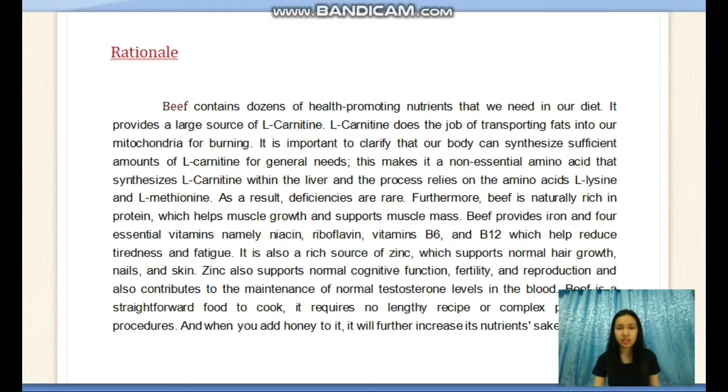It provides a large source of L-carnitine. L-carnitine does the job of transporting fats into our mitochondria for burning. It is important to clarify that our body can synthesize sufficient amounts of L-carnitine for general needs. This makes it a non-essential amino acid that synthesizes L-carnitine within the liver, and the process relies on the amino acids L-lysine and L-methionine. As a result, deficiencies are rare.